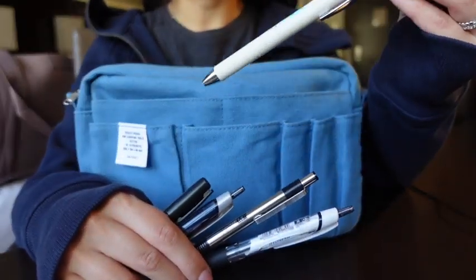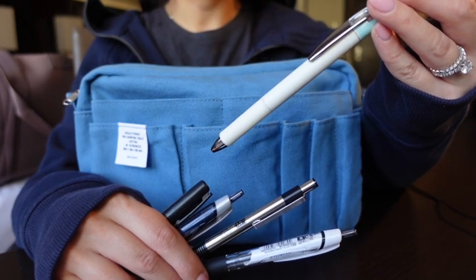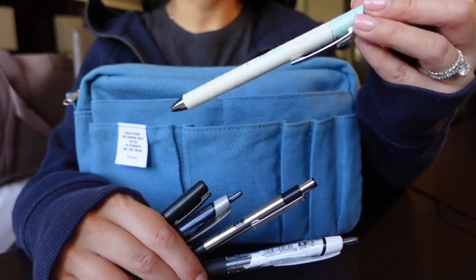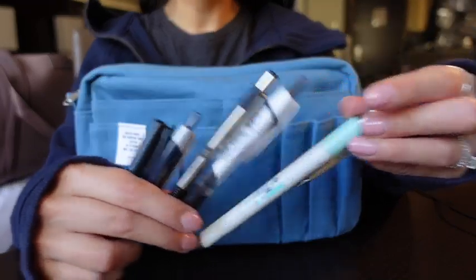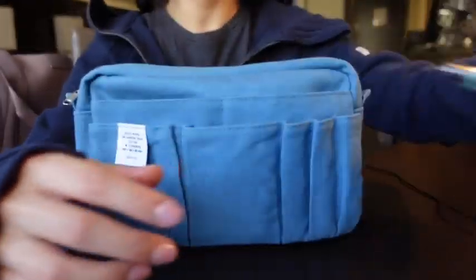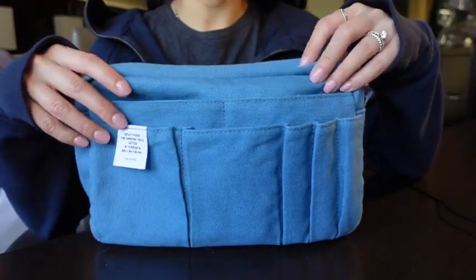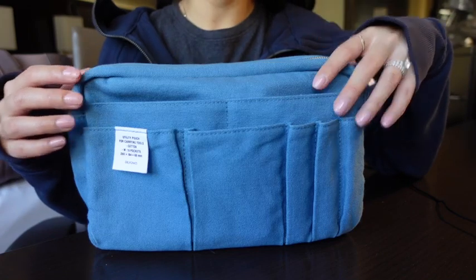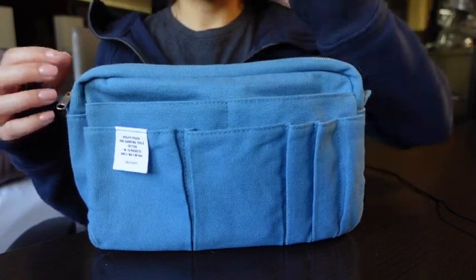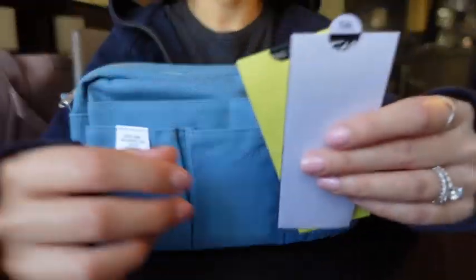I also have my newest to the family, the Pentel EnerGel Klena pen that I recently picked up off Amazon for, I think, around $11 for 5. I love it so much, and actually one of my classmates this past weekend, on Friday, complimented it and wanted to pick some up for himself as a pen guy, a self-proclaimed pen guy.